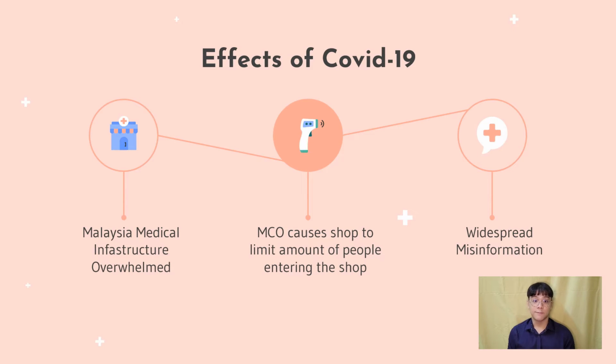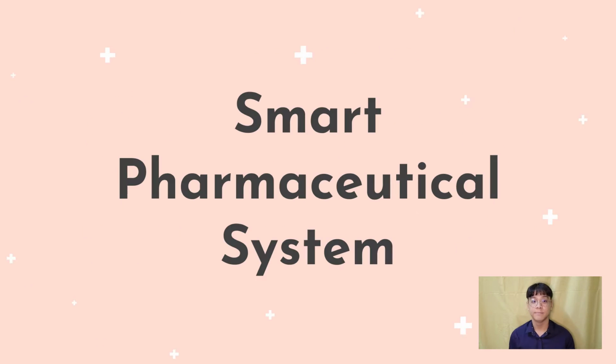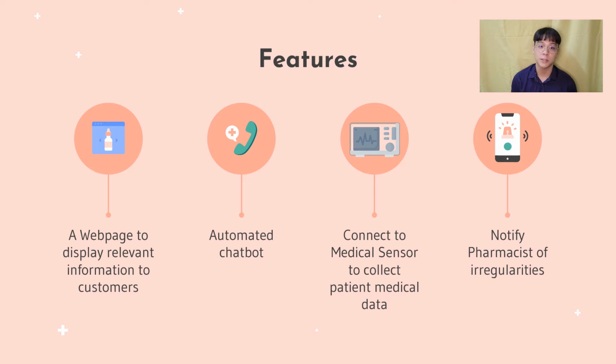Now, there is a solution to all these problems, which is the smart pharmaceutical system. Here are some of the features of our smart pharmaceutical system and how it could be used to solve some of the aforementioned problems. The first feature is a web page that would display relevant information to the patient and user, which would hopefully help clear up some questions and doubts. This could be a very good way to fight misinformation.